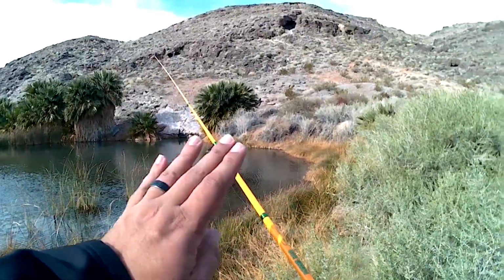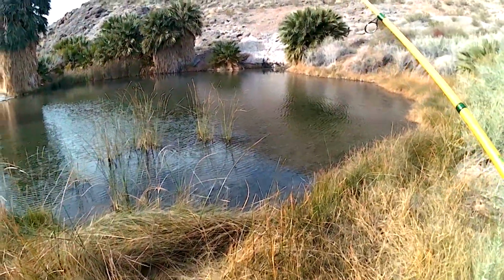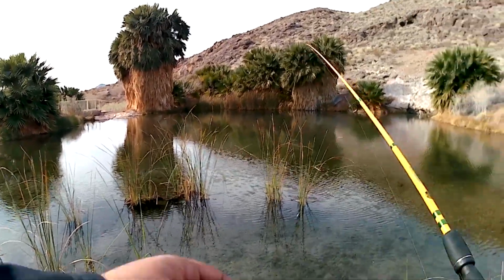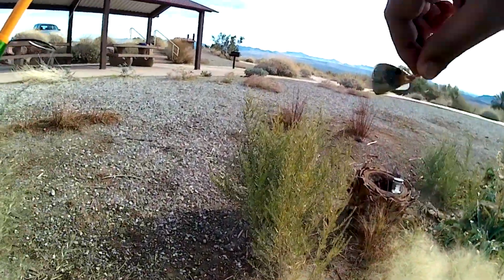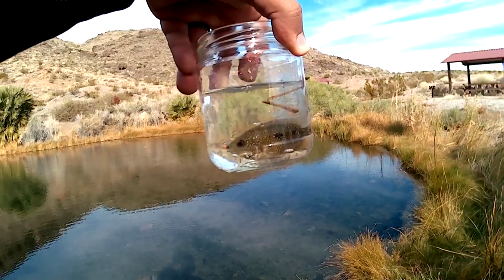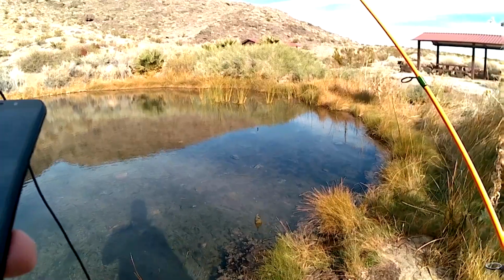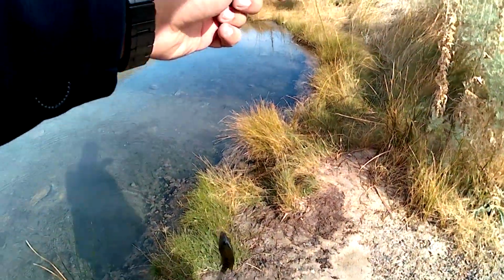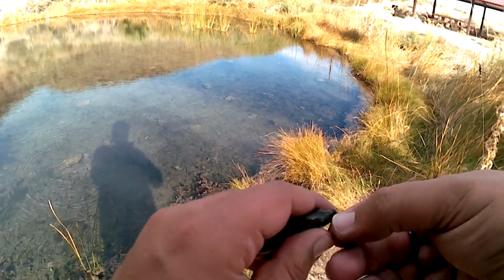All right guys, I'm going to be using my light setup with very small hooks. Let's see if we can get some of these fish. All right guys, first one. All right guys, we have our first little fish. Quickly going to take a couple of photos of him, and then we'll be releasing him back into the water. Alright, so quickly going to get this little guy off the hook.